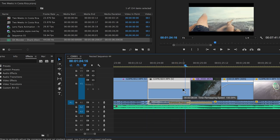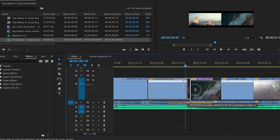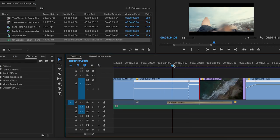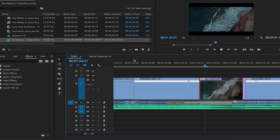What you can do is use keyframes now. So you can keyframe right there, right near the end of the clip, and speed that up. With a keyframe, it will only speed up after it. Then you can use your Alt key and just drag the video clip so it fills out the rest of the time. And now when I play it through, it'll play at normal speed and speed up right after the keyframe and kind of launch us into the drone clip.